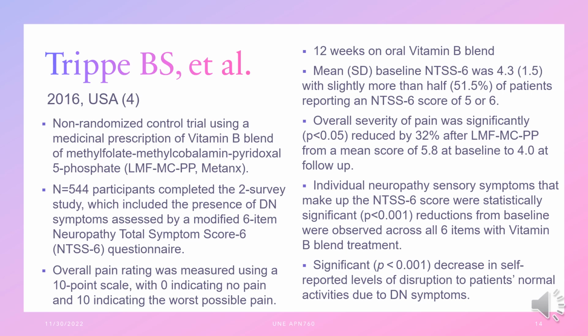It was a non-randomized control trial using the vitamin B blend called Metanex. They had a good number of participants: 544 participants who completed a survey study. They all had to have the presence of diabetic neuropathy symptoms, which was assessed by a modified 6-item neuropathy total symptom score called NTSS6, and that questionnaire was used in this study. The overall pain rating was measured using a 10-point scale, with 0 indicating no pain and 10 indicating the worst possible pain. They were 12 weeks on the oral vitamin B blend.